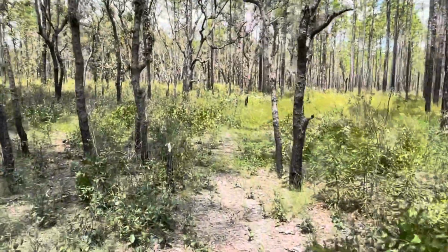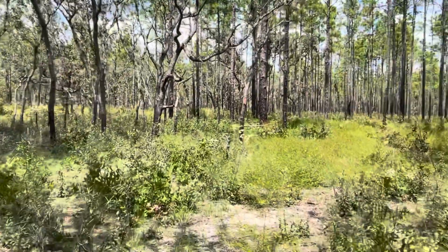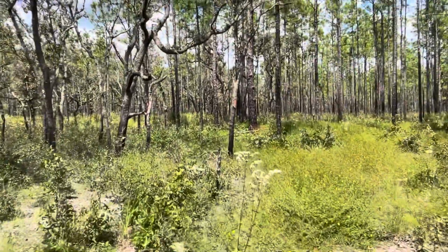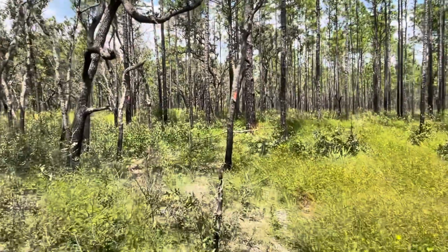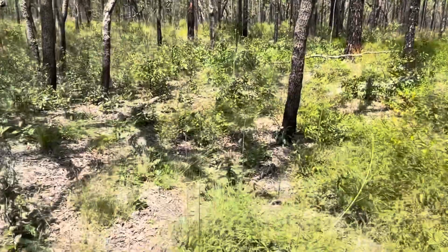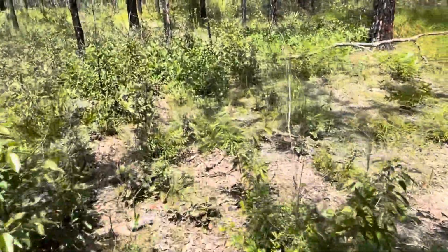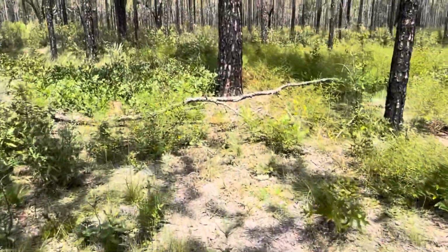Alright, so that section was kind of overgrown. Like I said, the trail is not very distinct, but we do have an orange blaze here. I have another orange blaze up here, and once again, you can tell the trail is kind of hard to follow, but that adds to the adventure, I suppose.